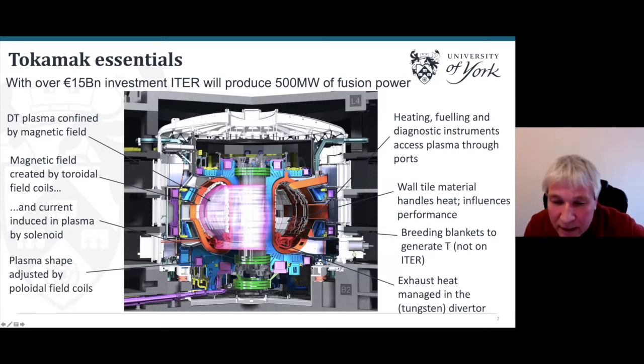The blankets that I mentioned, they come in at the edge here and they capture the neutrons as they come flying out from the fusion reaction. And then finally, all of that heat that's being generated in the plasma has to be managed somewhere, and it's managed in this exhaust system, which we call the divertor, at the bottom of the vessel here.